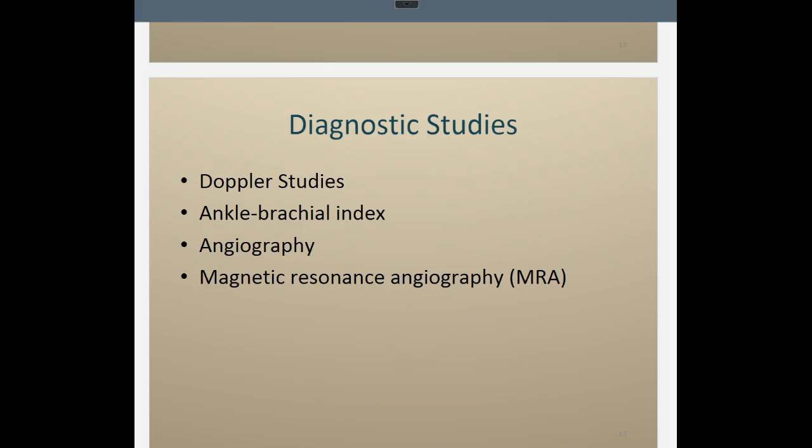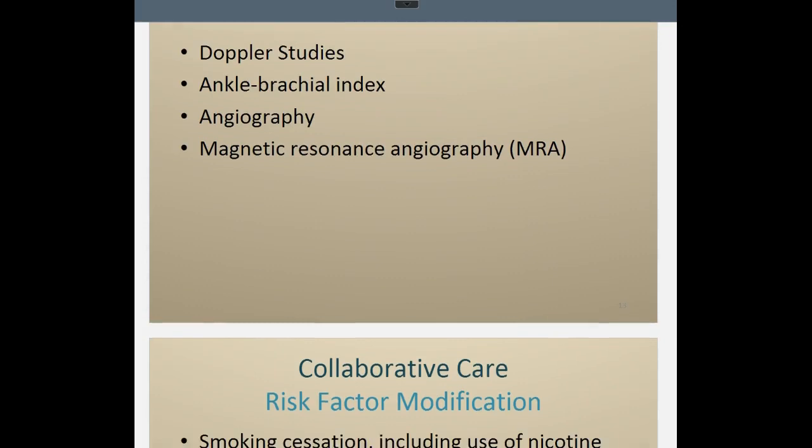They might also do exercise tolerance testing. They do plethysmographies and look at arterial flow in the extremities, and what they see is very decreased or diminished waveforms. So those are just ways of diagnosing exactly how limited that blood flow is to those extremities, okay?